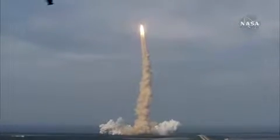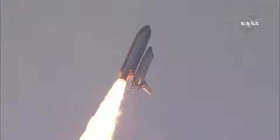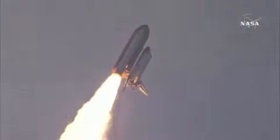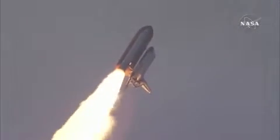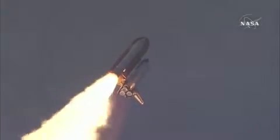This is Mission Control Houston. Endeavour's roll maneuver is being completed. It is now going into a heads-down position on track for its flight to the International Space Station. Flying at 400 miles per hour, 1 mile in altitude and 7 miles downrange already from the Kennedy Space Center.